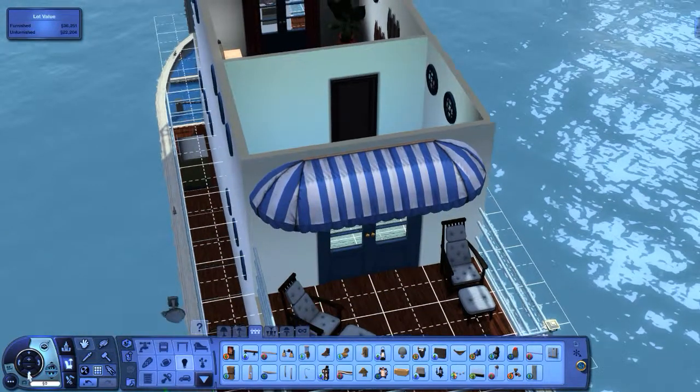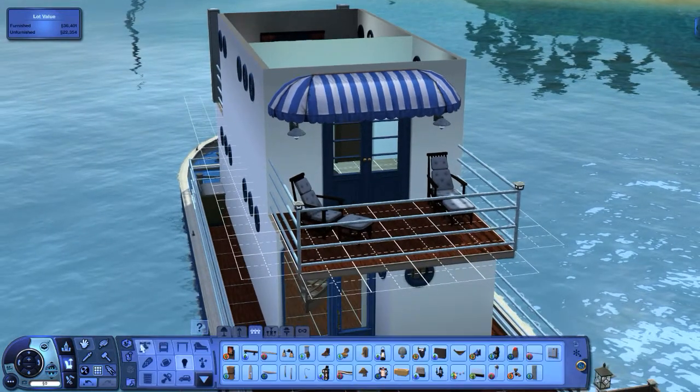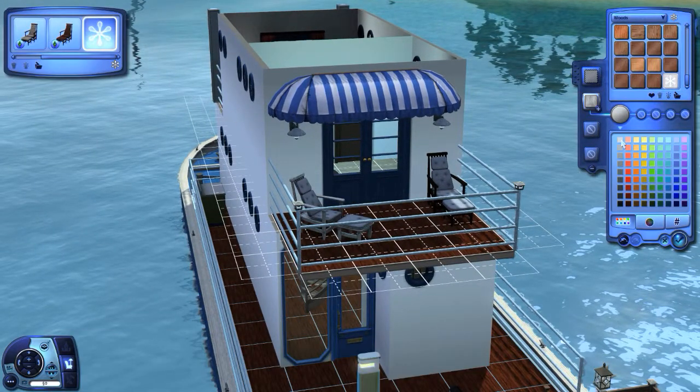Not quite sure what I'm looking at there. Then copied those and put those round the front. I realised then that I hadn't placed that on the wall. One of the perils of using the move objects on cheat.